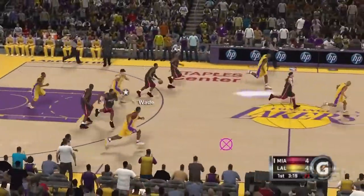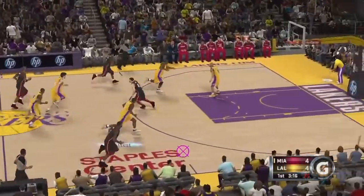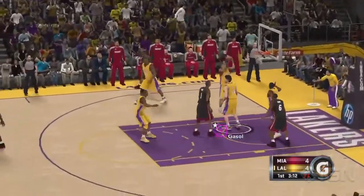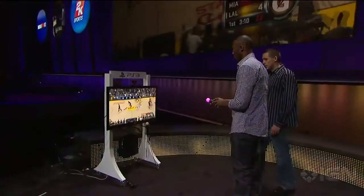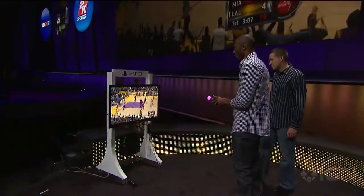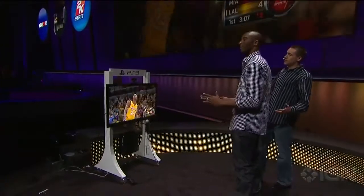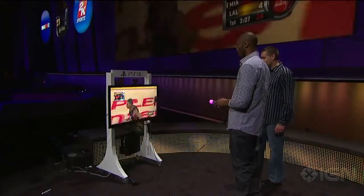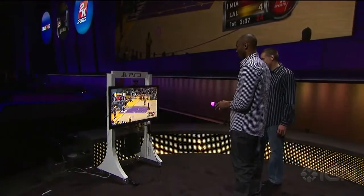I ain't worried about it. It's part of the game. It's all right. Don't worry about it. That's why I plays the Heat. See what you can do this time. Uh-oh. Oh, no, Kobe. That was a foul. It's a setup. That's why I plays the Heat. The Heat ain't got 5 of them things, though.